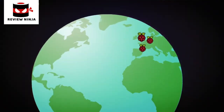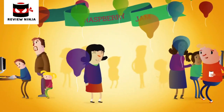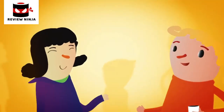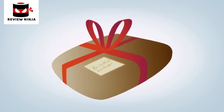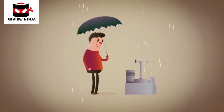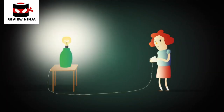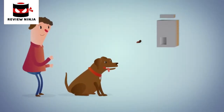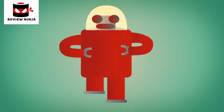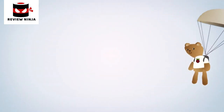All over the world, people are experimenting with Raspberry Pis and attending Raspberry Jam events, where people of all ages are learning what can be done with a Raspberry Pi. Since the first Raspberry Pi was shipped, we've seen examples of people using the Pi in a variety of amazing and interesting projects, taking advantage of its size, portability, cost, programmability, and connectability. So whether you want to learn to make games, build robots, or even teach a bear to parachute, with Raspberry Pi, the sky's the limit!